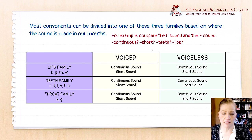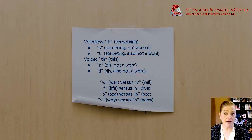But, as you look on my screen here, p is from the lips family. You literally make the sound by pushing your lips together and forcing the air out. The V sound comes from putting your bottom lip under your top two front teeth and pushing the sound out. V. Okay? All right. Next one. Hopefully that helps. So here's some of the examples in use.